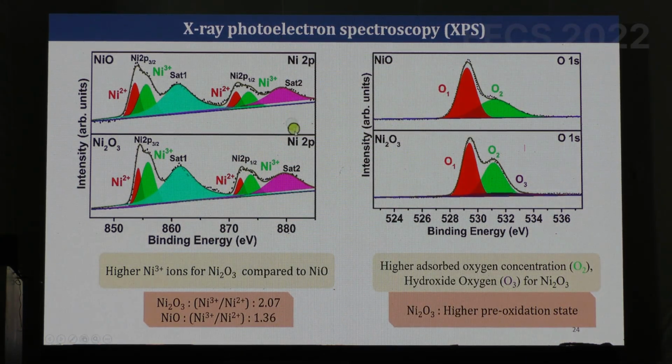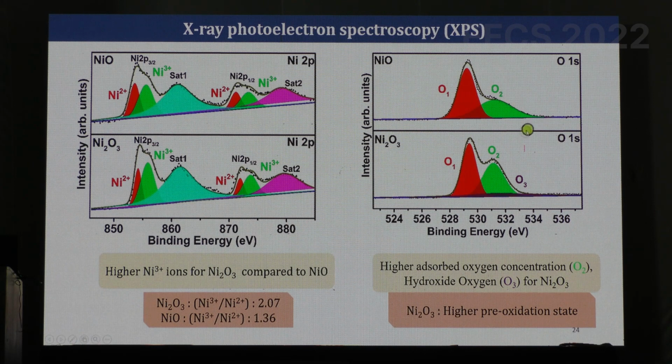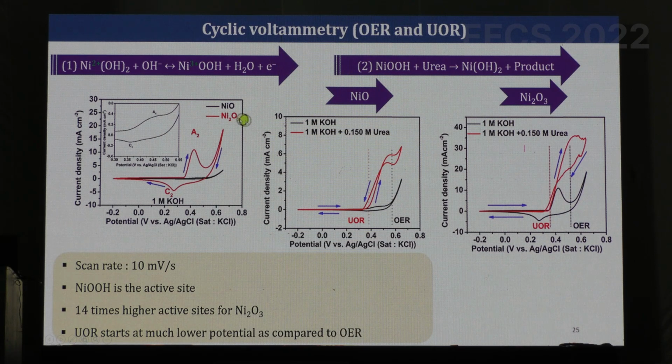We also looked at the X-ray photoelectron spectroscopy to look at the 3+ and 2+ ratio, and as expected we got a higher ratio for Ni2O3. We also got the oxygen corresponding to hydroxyl in the Ni2O3, but much higher than NiO. When we look at the urea oxidation, this is the NiO and Ni2O3 comparison without urea. One can see the 2+ to 3+ transition is much higher in Ni2O3. But in the presence of urea, you obviously see a much higher oxidation current due to urea oxidation. This is the UOR region and this is the OER region, so it happens much before the OER region.